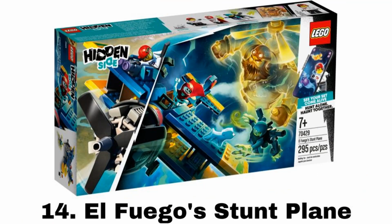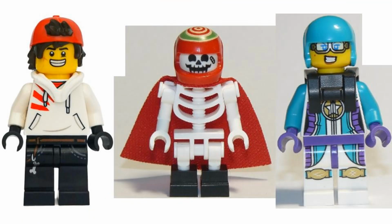Number 14 is El Fuego's Stunt Plane. Besides Jack, the minifigures are El Fuego as a skeleton and Mary Breaksome, which is a cool figure, especially in possessed form with that jetpack. It also comes with Spencer.